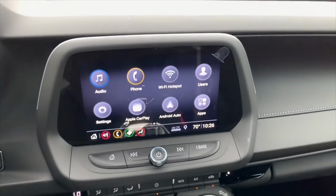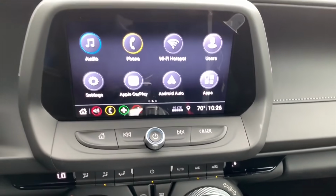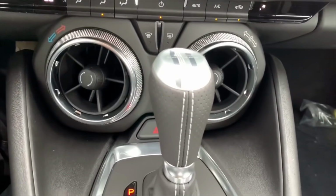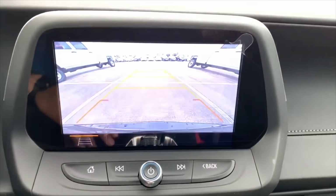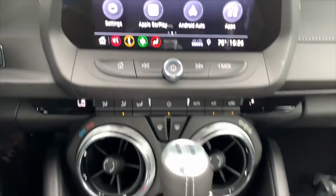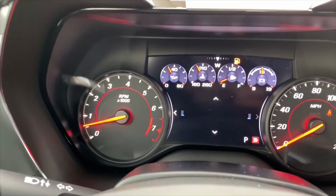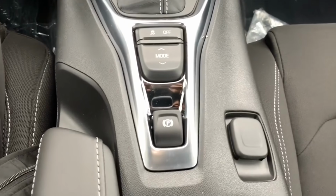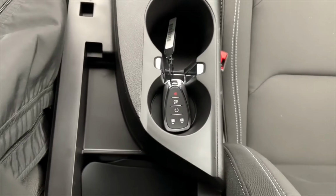Right along the center console, you have your 8-inch color screen with the new Infotainment 3 Plus. Right below, you have the radio controls, climate control, hazards, and your all-new 10-speed automatic transmission, with backup camera and guidance lines. You also have your traction control and your mode selector: sport, tour, track, and snow and ice. You also have your electronic parking brake, 12-volt power outlet, two cup holders, and the center console storage.